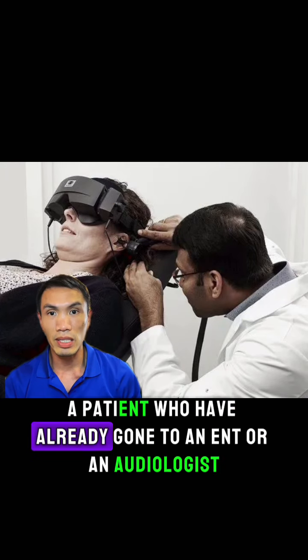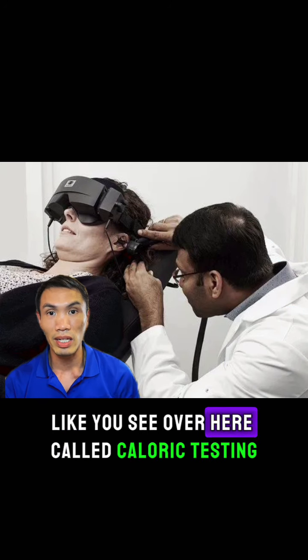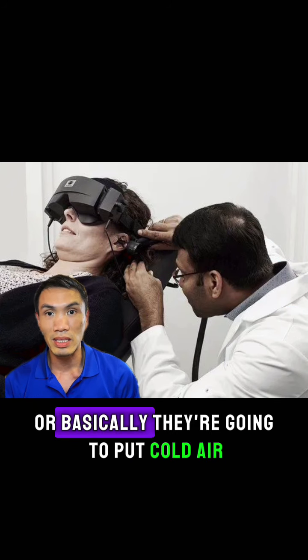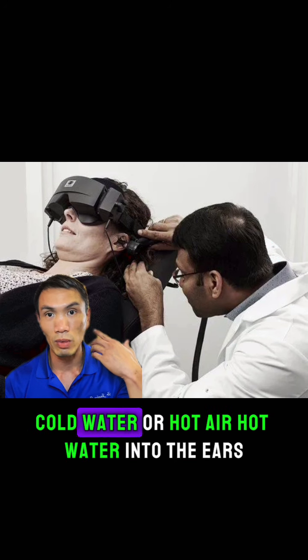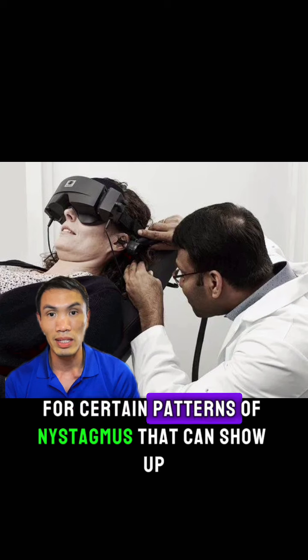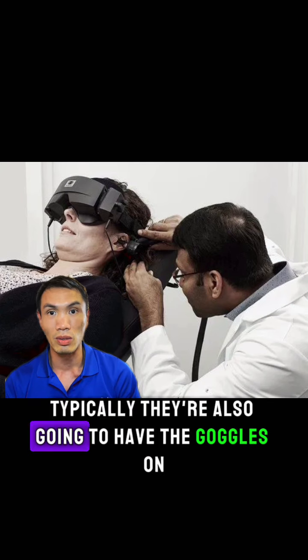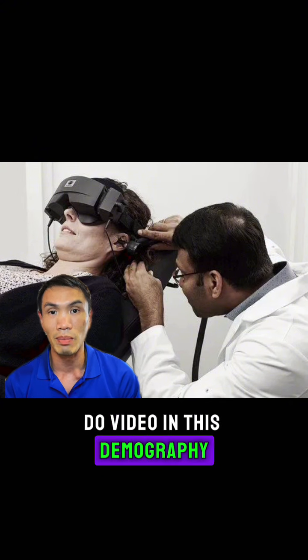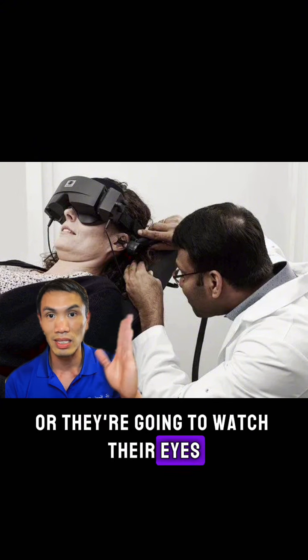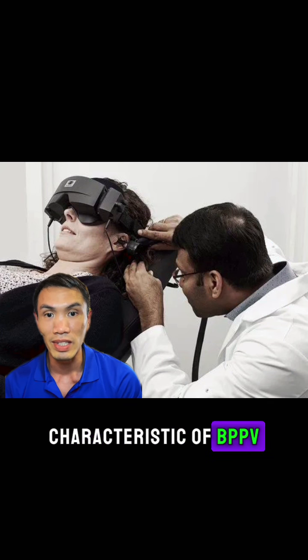Ideally, a patient will have already gone to an ENT or an audiologist and gotten vestibular lab testing like you see over here called caloric testing, where basically they're going to put cold air or cold water or hot water into the ears. And they're going to watch the eyes for certain patterns of nystagmus that can show up if someone has a vestibular weakness. Typically, they're also going to have the goggles on, do videonystagmography, where they're going to watch their eyes and look for nystagmus related to positional vertigo, characteristic of BPPV.